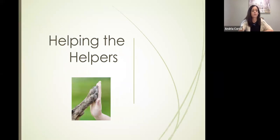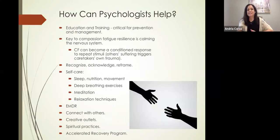Okay, so what do we do? There's so much. I call this the toolbox. There are so many things that we could be doing, and it's kind of like when we want to save animals, let's just take one step at a time. If you know someone or an organization that is struggling with this, how do we help them? I'm going to say education and training is primary because it is so critical for the prevention and management of compassion fatigue. And it's not widespread enough.